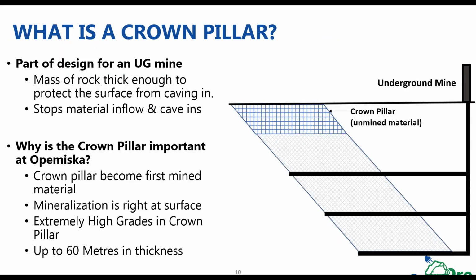Okay, so moving on. I want to talk a little bit about what a crown pillar is, and while it may be second nature to those who are mining engineers, for a lot of people they don't know what it is. And effectively, what a crown pillar is, it's the surface level that remains untouched.